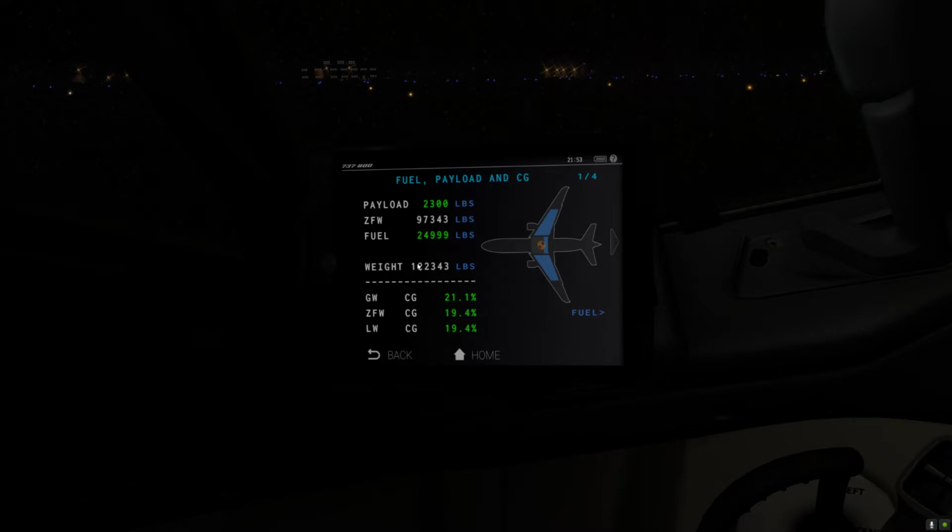Our gross weight CG is 21.1%, and our zero fuel weight is 97,000 pounds.